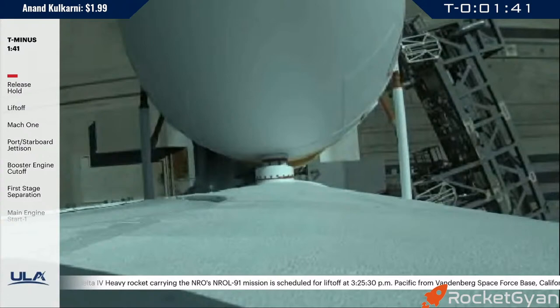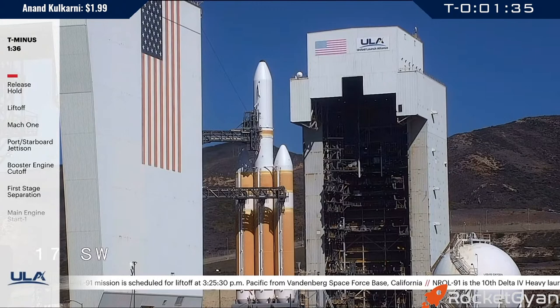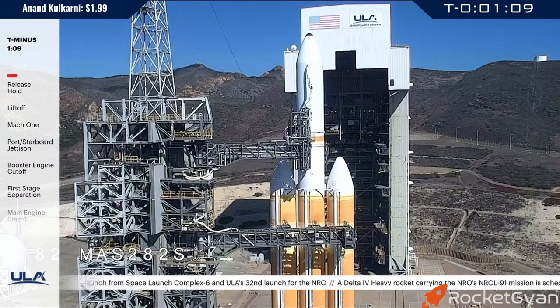T-minus 1 minute and 40 seconds remaining. It's happening, guys. T-minus 90 seconds. Get ready for the fireball. The launch vehicle, payload, ground systems, and Western Range are go for launch. Also look out for the suction, which will happen just after the fireball is created. If you remember the Saturn V, the suction used to happen. Some similar phenomenon happens here.